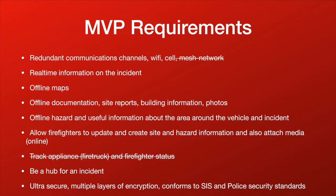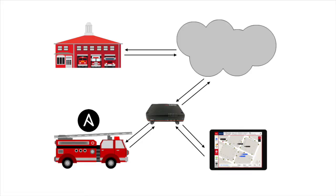We got rid of the need to track the appliance. We already had a rudimentary system, it worked. Wasn't great, but it worked. Still needed to be a hub, still needed to be secure. So this is what we have to work with to solve this problem. We've got fire stations, we've got a cloud, we've got a communication platform in the middle, we've got a fire truck that used to have a big computer in it, now it's got nothing, so it's kind of useless, and we've got tablets. And this is where automation is magic.